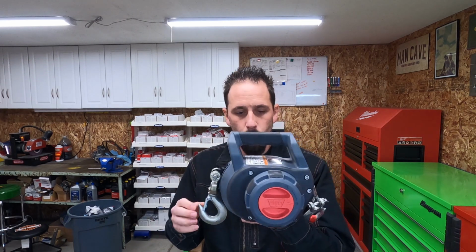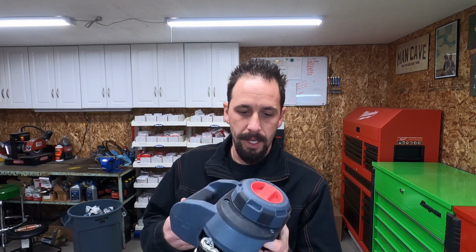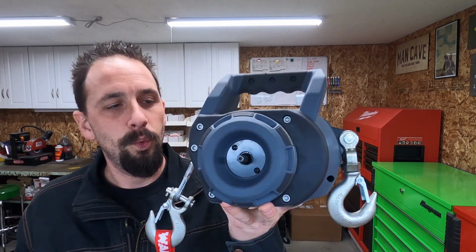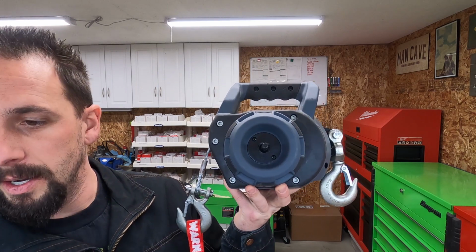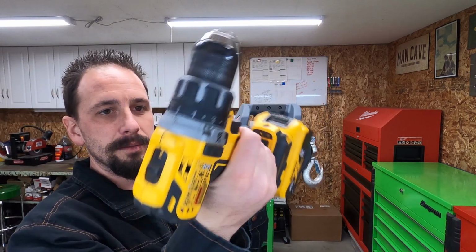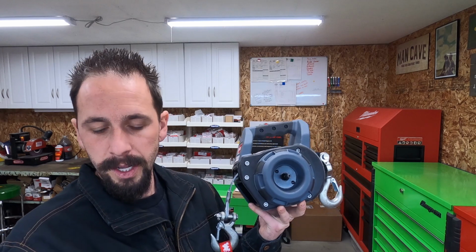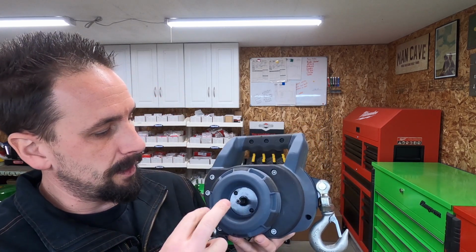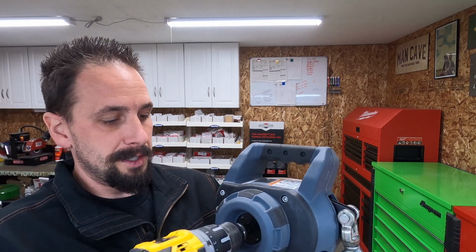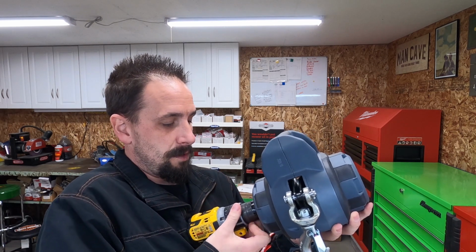It is a Warn. You guys know the brand Warn. Super big name. But it is a drill powered winch. So you hook your chuck up right there, and it's drill powered. So again, my DeWalt 18 volt. I've actually got this is a 20 volt. These are my new drills, newer. I've got the old 18 volt, with the big black batteries on the bottom that I don't use anymore. And so I just carry those in my truck, and I hook it up. Like I said, it hooks up to any drill chuck, 18 volt, 12 volt, whatever.